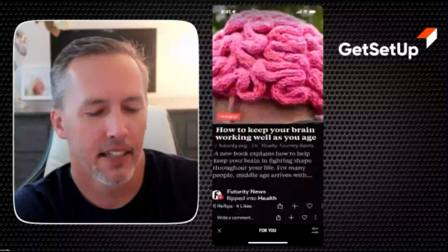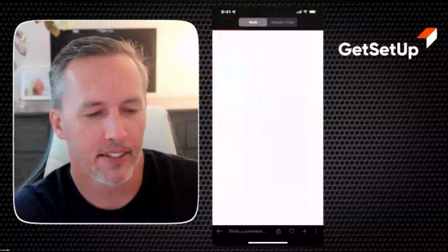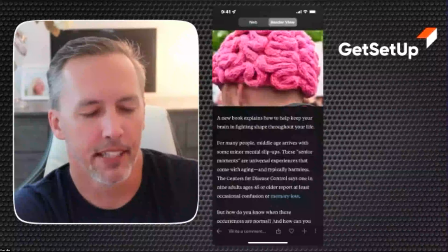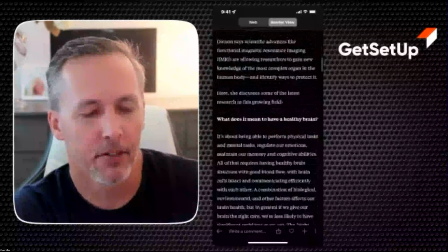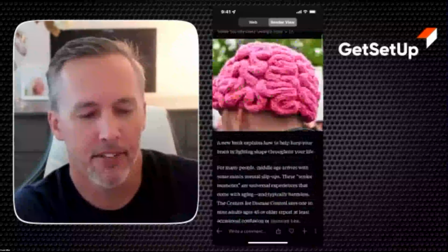Let's see. All right, here's one on how to keep your brain working well as you age. I can click on this and it opens up the original article. Click on reader view and it takes all the ads out, which is really nice. But here's the whole article. Maybe I want to read this, but I don't have time right now, so I want to save this into Evernote so I can read it later.